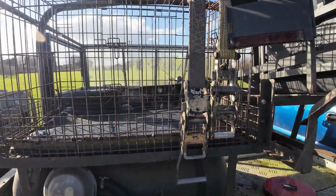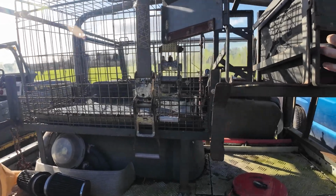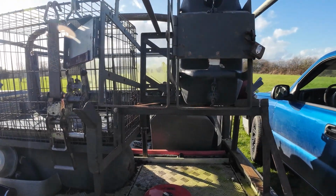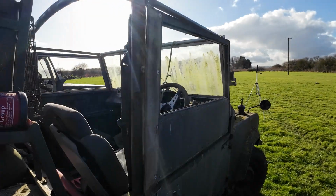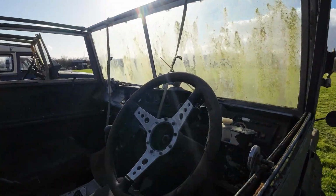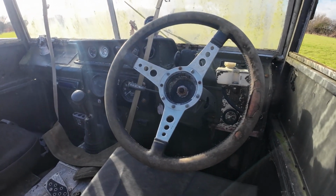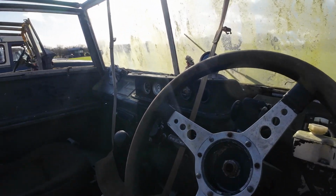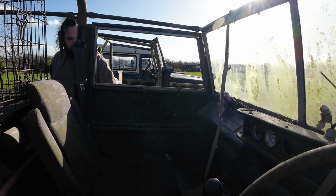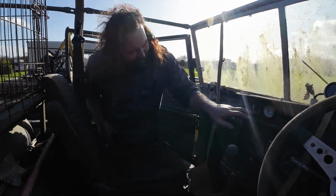Complete with dog cage. No dog. Didn't come with it. Jerry can racks. It's definitely different, this truck. I think it's got Discovery side folding seats as the main seats. We've got a lot of gauges. Got more gauges than fingers. We've got all this.